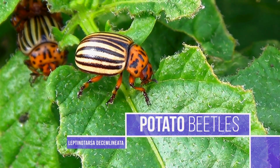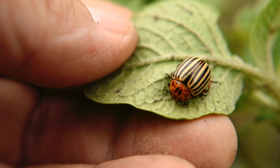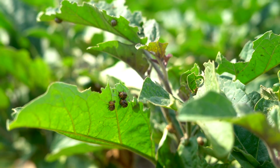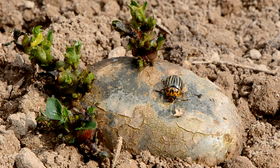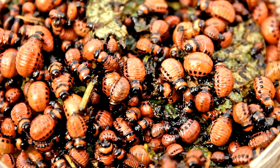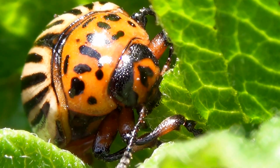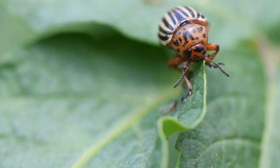Potato beetles, or Leptinotarsa decemlineata, live in regions where potatoes grow and are considered potato crop pests. Their bodies are yellow with black lines. They have 6 legs and 2 antennae. They are extremely fertile and reproduce in large numbers, which allows them to survive in spite of predators.